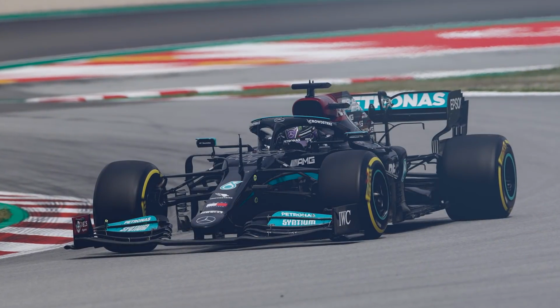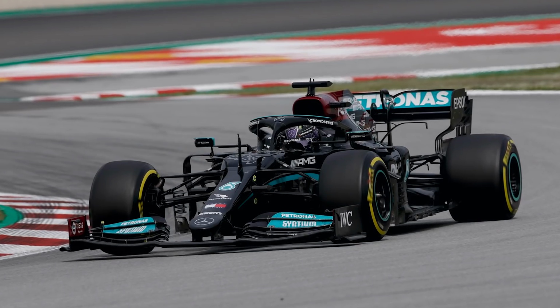Use the fact that for Lewis, he was in P2 and the worst case scenario of the extra stop was that he'd finish up in P2. So for us, it was worth the gamble, but there was less chance that Max, as the race leader, was going to make that move for the extra stop.